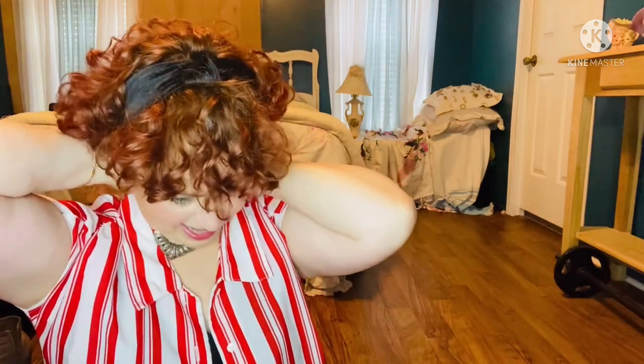So let's try it on, see how it looks. I'm excited. I know it doesn't necessarily go with this shirt, but oh gosh, that's so pretty. I love it. Yeah, very pretty. Super happy with this box.